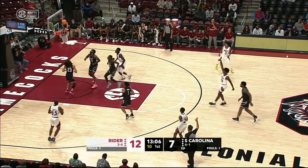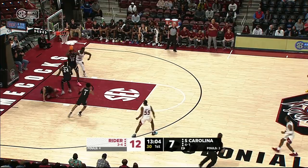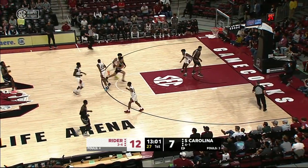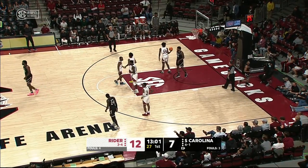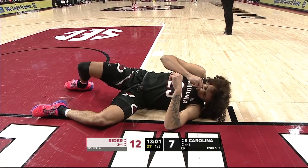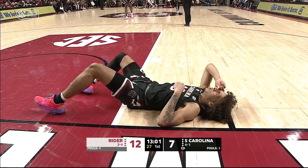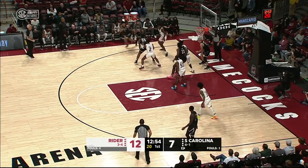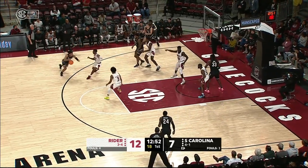An open look for Benson. The rebound to Josh Gray. Carter is down, looks like underneath the basket. Took a good blow. So the whistle is blown. We're going to check on Devin. Probably doesn't want something low with him being almost 7 foot or 7 foot. Probably wants it high where he can just keep it up high and get the shot up.